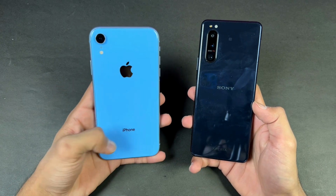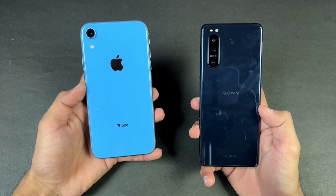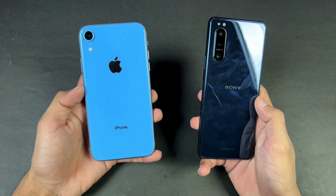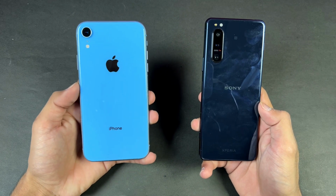So in this video, we will be doing the speed test comparison between the iPhone XR versus the Sony Xperia 1 Mark II. This phone is powered by Qualcomm Snapdragon 865 SoC with 8GB of RAM, while the iPhone XR is powered by Apple A12 Bionic SoC with 3GB of RAM.